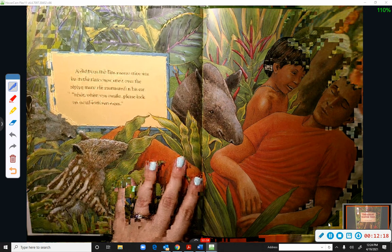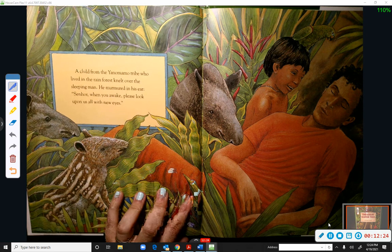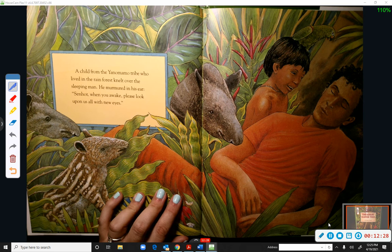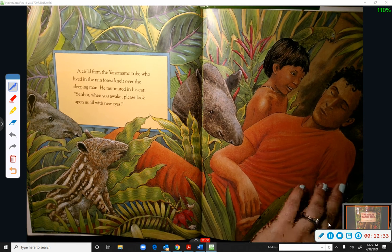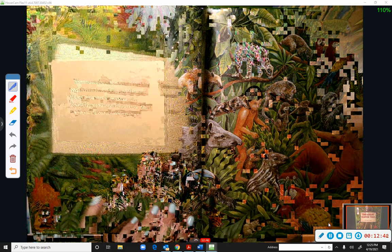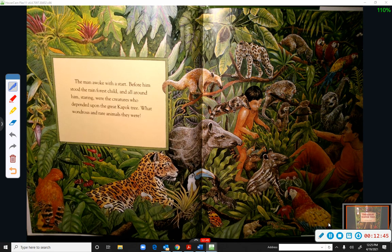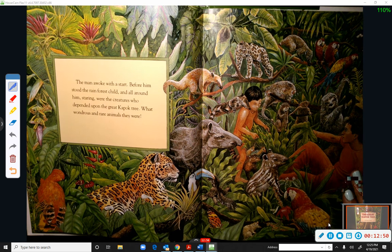A child from the Yanomamo tribe who lived in the rainforest knelt over the sleeping man. He murmured in his ear, "Senhor, when you awake, please look upon us with all new eyes. Oh, please look upon us all with new eyes." The man awoke with a start. Before him stood the rainforest child, and all around him staring were the creatures who depended on the great kapok tree. What wondrous and rare animals they were.